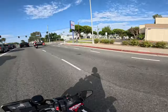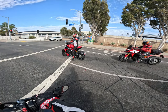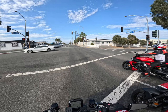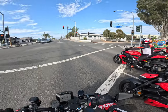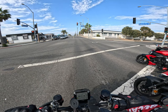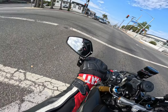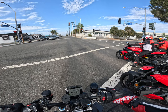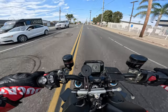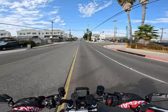I could get so carried away with this bike. Absolutely amazing. Fantastic. Oh yeah, Sophie's liking it. Sophie's digging it. We're getting all revved up. This is going to be a drag race. Everyone's waiting for it. I got the quick shifter. Woo! Just smoked them!